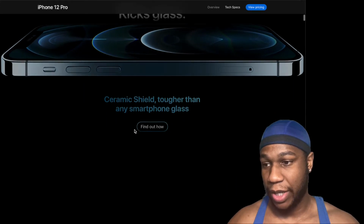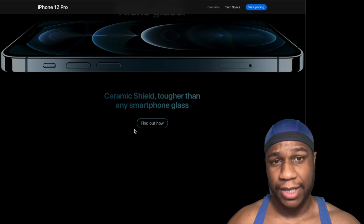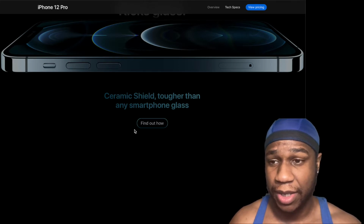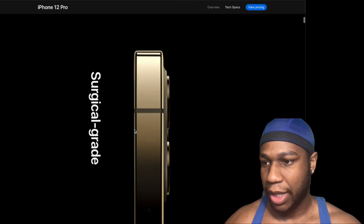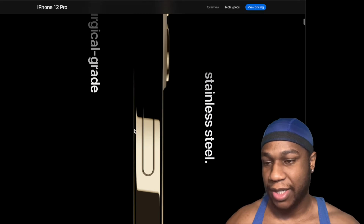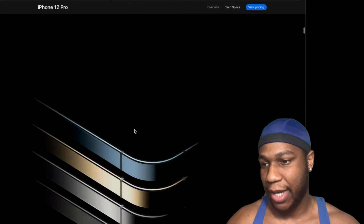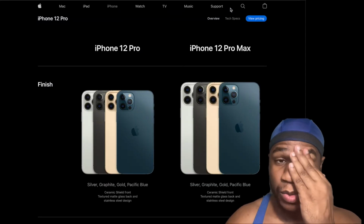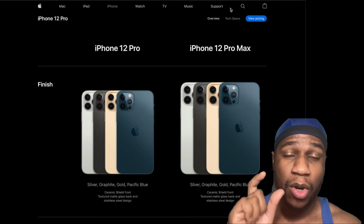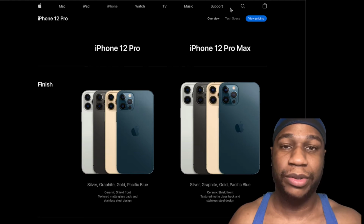We got a new ceramic shield screen that's tougher than glass. So we're gonna see how that is. I ain't gonna do no drop test because I ain't dropping my iPhone. But yeah, check it out. The gold color right here, stainless steel design on the side. Well, that's clean. Can't wait. But let's go to the specs of this. Also in the box, what you will not get is the wall adapter or the headphones. A lot of people now use wireless headphones, so you don't need those.